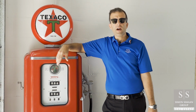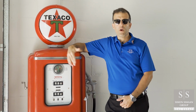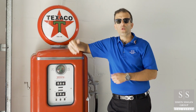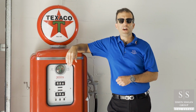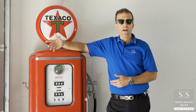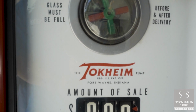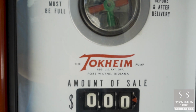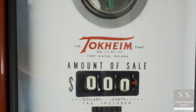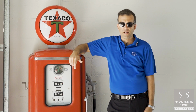A few years ago I came across a vintage Texaco gas pump. I always wanted one for so many years. Ever since I was a kid, I love the color, I love how cool it looked. So I saw one in the seller's garage and I had to have it. The seller's willing to part with it. I gave him a fair price for it. And then that day, I walked away with this beautiful vintage Texaco gas pump. And it sits perfectly in my man cave / garage. My wife will never allow it to be inside the house, so it's perfectly situated right here.